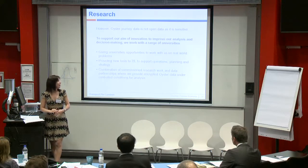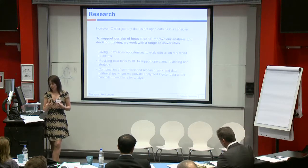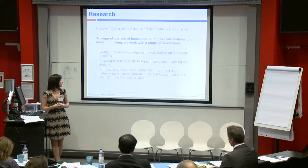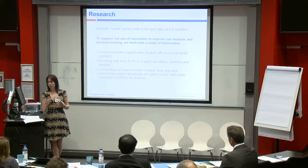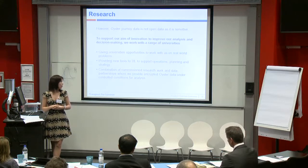However, the Oyster Journey data isn't open data because it is sensitive. But with our aim to improve innovation and analysis of this data, we do work with universities so that they can work with us on real-world problems and help us provide support on operations, planning and strategy. So for example, the ODX tool, or the Origin Destination Inference tool I talked about earlier, started as a number of projects with MIT, and we're now industrialising it and bringing it into our systems.